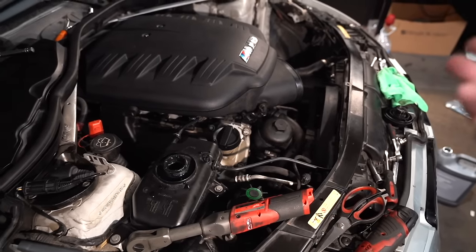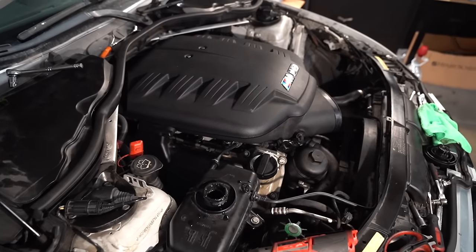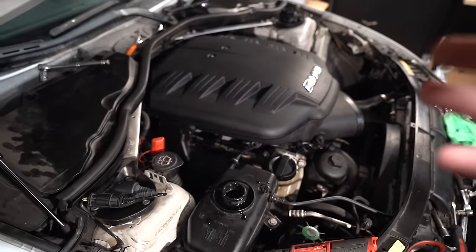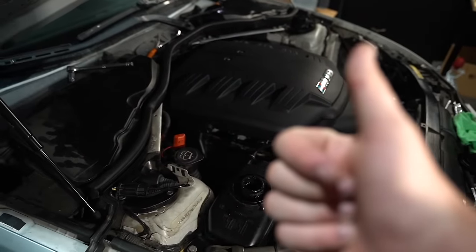I mean, not really fully assembled. We left a couple things off. We want to go ahead and give the car its first startup before tightening up everything else and seeing if these throttle actuators actually work, if we have a half check engine or everything is gravy in the Navy. So that being said, guys, hopefully it starts up, which means our starter would be good if it does.